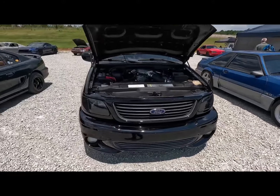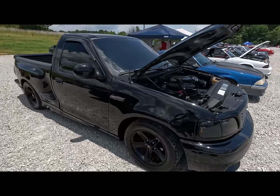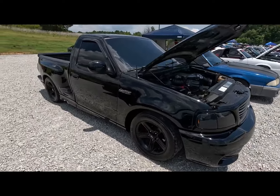It is warm. Nice Lightning. Goodness, that thing looks nice. I need to talk to the wife and see if she wants a Lightning, because I would love to have one in the stable.